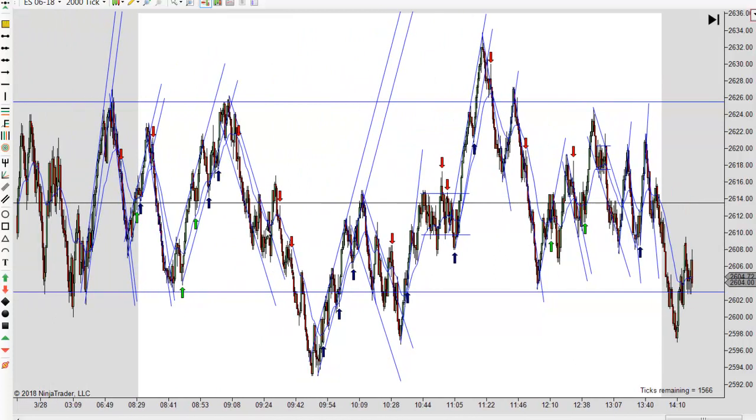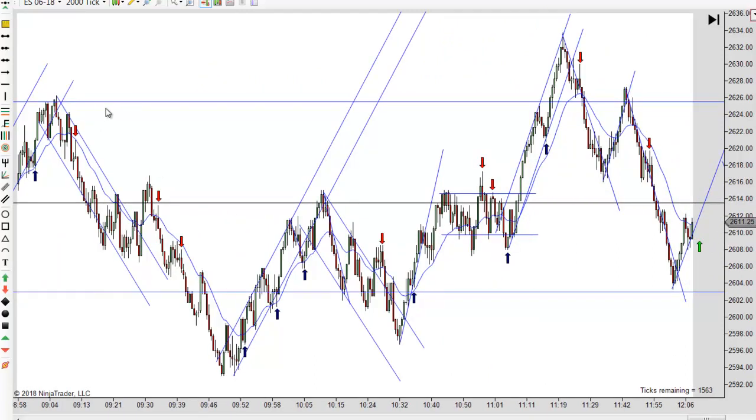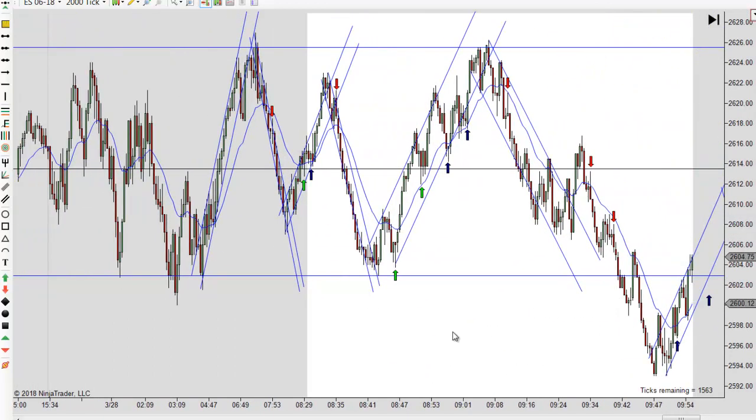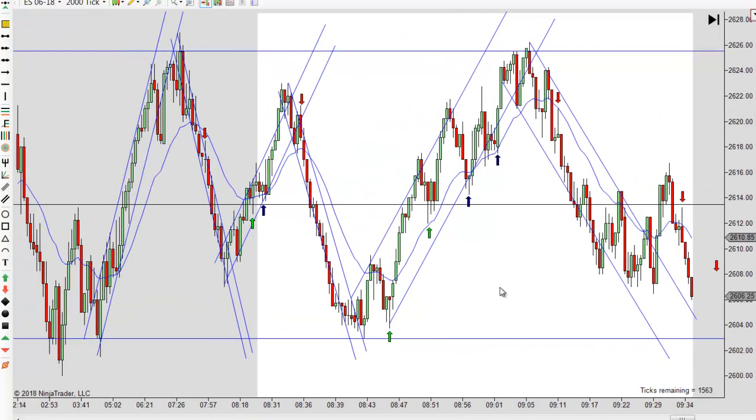After all this movement, all this volume, and all this volatility, generally when you have a range of days like that, you want to sell the highs and buy the lows, and we got some of that. But one thing I noticed that really worked all day today were failed second entries.